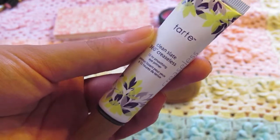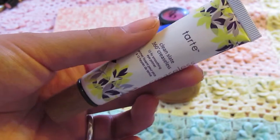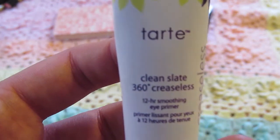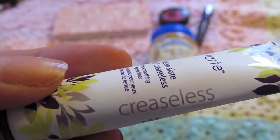And then I do have an eye primer, and this is from Tarte. I've talked about this before. It's the 360 Creaseless Clean Slate Creaseless Primer. It's the white one, and it is fantastic. I've been using it, like I said, it's been 108, 104 here in Texas. I've been putting it on my eyelids and no creases. It's been lasting all day. It is fantastic, you guys. Definitely, I recommend you go out and get it. I believe it's like $19, but I've had this sucker for like 3 months and I've barely made a dent in it. A little bit goes a long way.